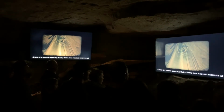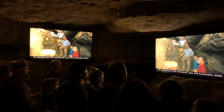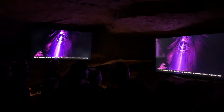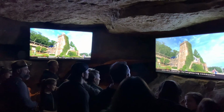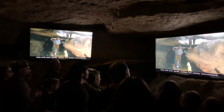Since its grand opening, Ruby Falls has hosted millions of people from all corners of the earth. As you journey from this point, you will eventually reach the spectacular 145-foot waterfall at a depth of 1,120 feet underground. This makes Ruby Falls the deepest commercial waterfall in the United States. Ruby Falls is also listed in the National Register of Historic Places because of its economic impact on the neighboring community. As you move through the cave, we ask you to please stay with your guide, follow the safety instructions you're given, and enjoy this natural wonder, Ruby Falls.